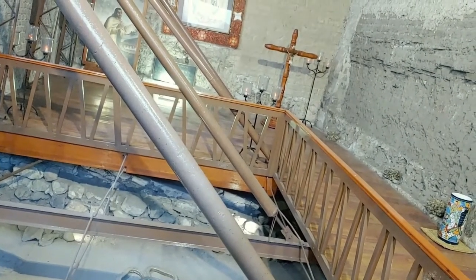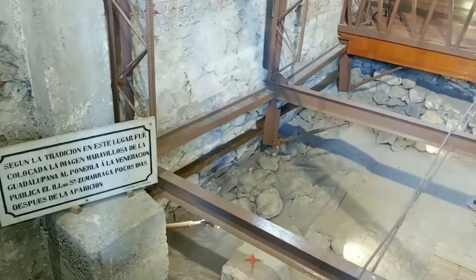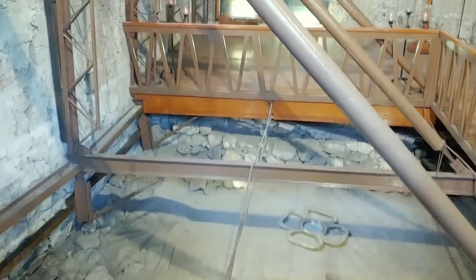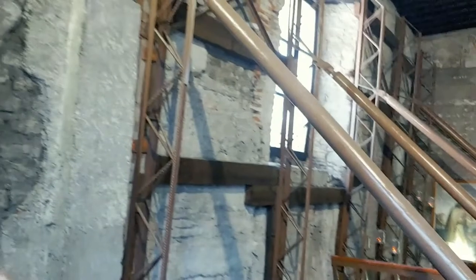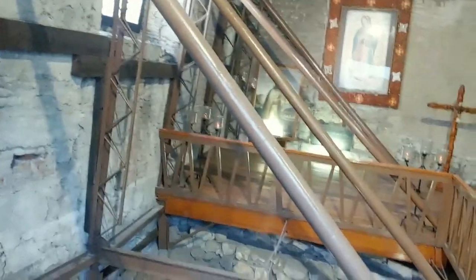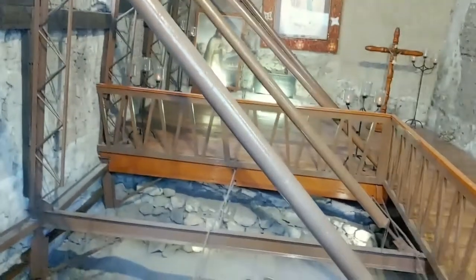This is only a copy. That plaque over there says this place was the sacred mantle. It was very small. In 1556, the second bishop, Alonso de Montúfar, made it bigger. Small, then big, like this one. This one was until 1649.